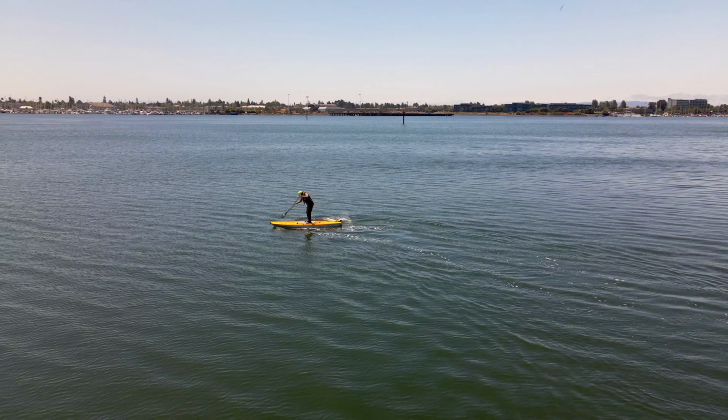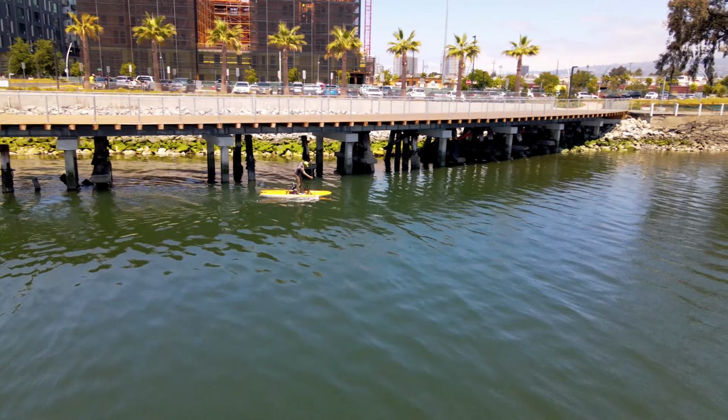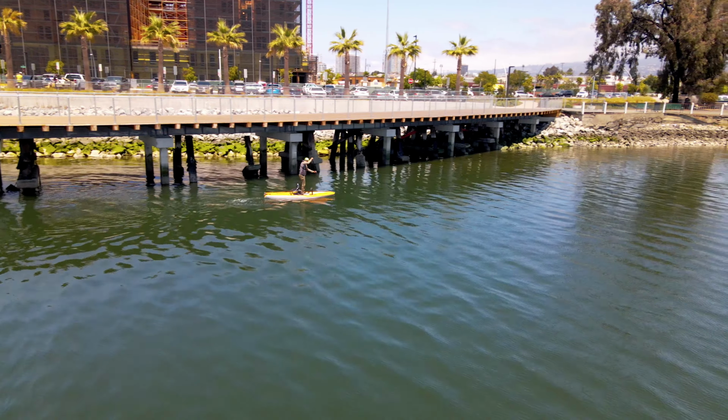As a paddleboard, I think the general consensus is that it is usable, but you won't be replacing the specifically made paddleboard. I think you will still have a ton of fun using it either way.